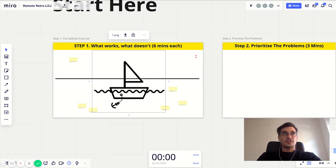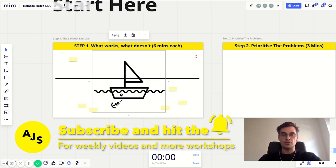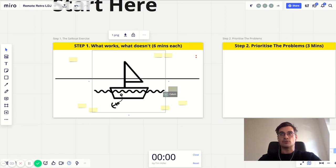So let's start with the sailboat exercise, and I'm going to set the timer to 6 minutes for coming up with positives, things that worked well for you today and this week. Don't worry about negatives just yet. We'll come to that later. For now, just think about everything that worked really, really well. Maybe some team members you want to give a little shout out, and write as many as you can in 6 minutes, and please no discussions. So let me just set the timer, 6 minutes, and we start off.